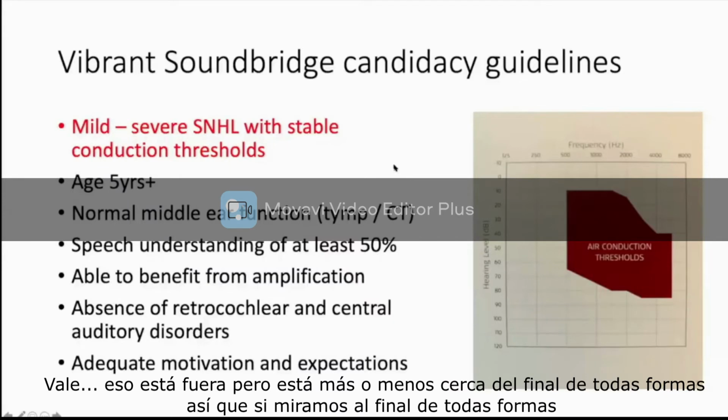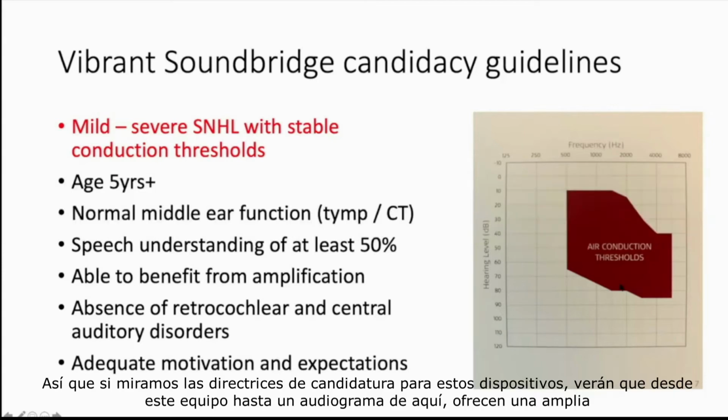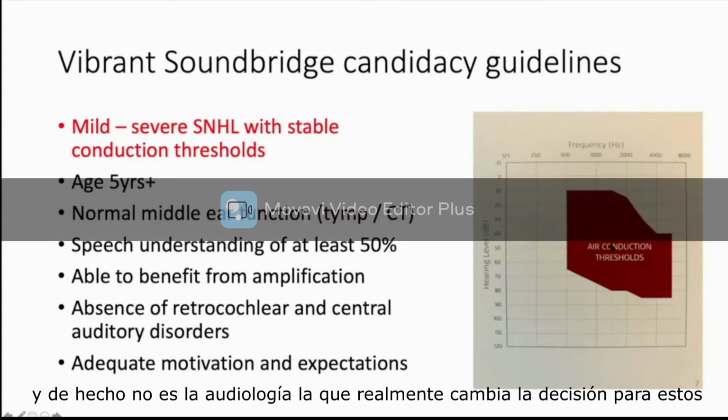Okay, not sure why that cut out, but that was pretty much near the end anyway. So if we look at candidacy guidelines for these devices, you'll see from this pure tone audiogram here that they offer quite a wide candidacy in terms of pure tone audiology. And in fact, it's not the audiology that really swings the decision for these.